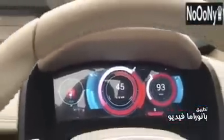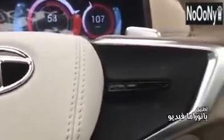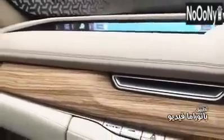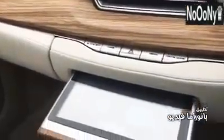So here is the instrument cluster in a lot more detail. The graphics look rather nice and funky. Has paddle shifters, cruise control buttons around here, and the volume buttons around here. The center console is what is really interesting. So what Tata has done is that they've moved all the controls that you normally don't use way too often onto this nice screen, just like Volvo. So the seats get massage function, the aircon controls are in this screen, and all the media controls are of course on the screen as well.